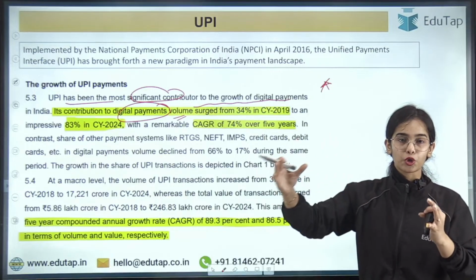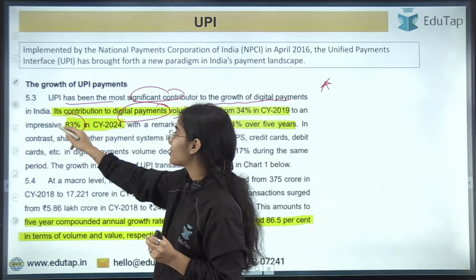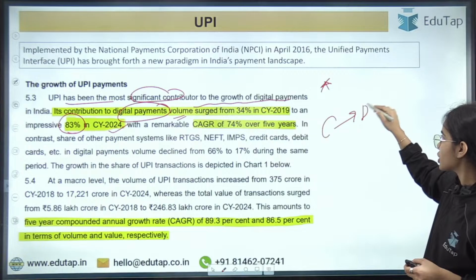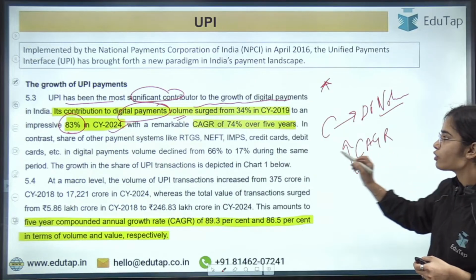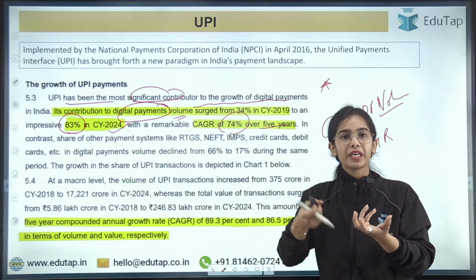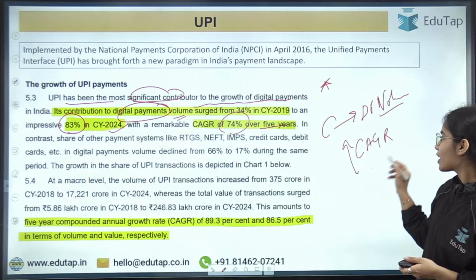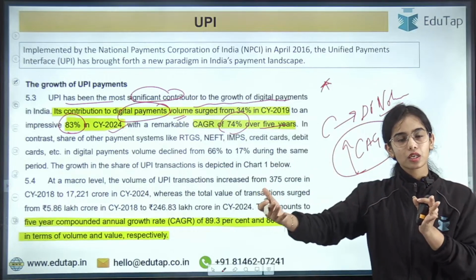In the total digital payment volume, the contribution of UPI is 83% in calendar year 2024, and its contribution to the digital payment volume has increased with a compounded annual growth rate of 74% over the 5 years. That means UPI has increasingly been providing more contribution in the digital payment volume. The compounded annual growth rate means the total annual growth rate in compounded form for the 5 years was 74%.